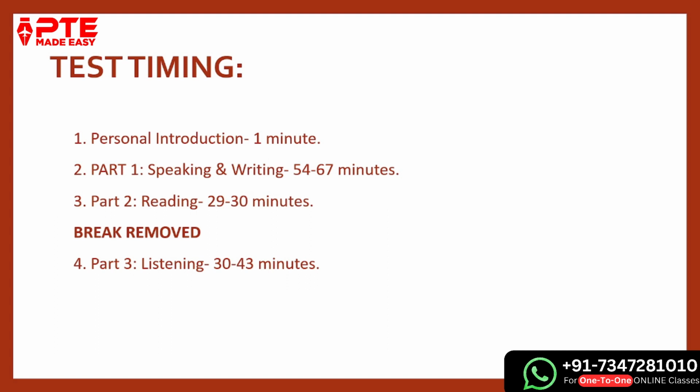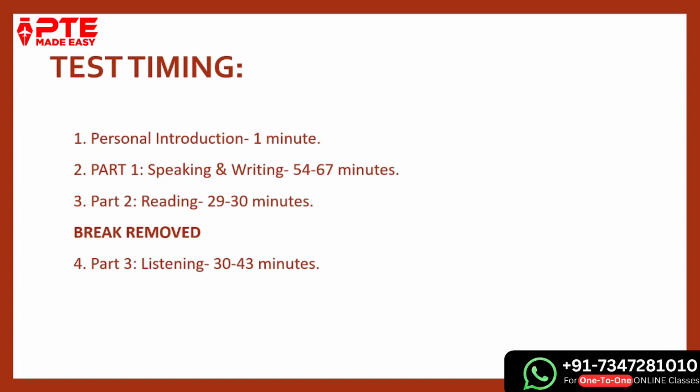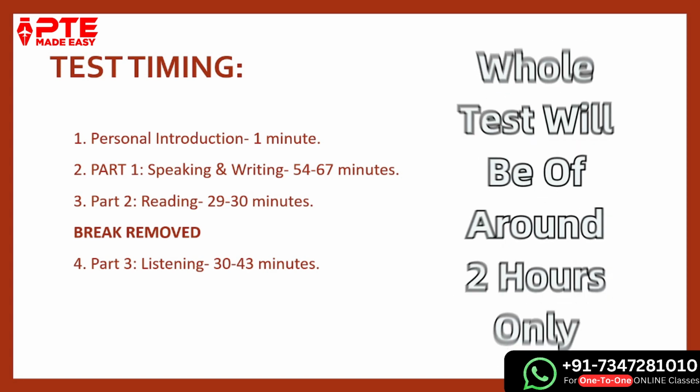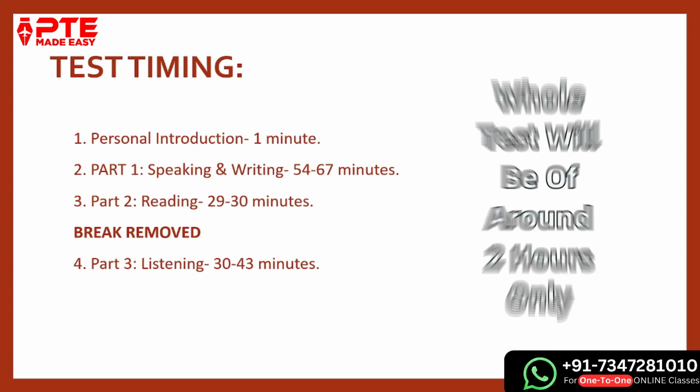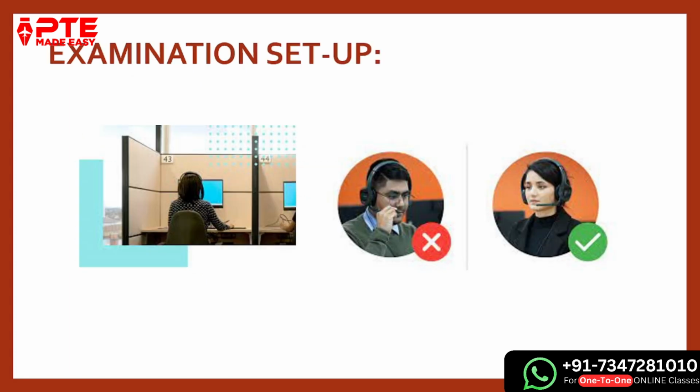Coming to part 3, which is the listening module. This is the module in which you have a total of 8 tasks, and it is going to take somewhere between 30 and 43 minutes. So if you calculate the total, the whole test will be of around 2 hours only. This is good news, as you can easily accomplish all the tasks and it is not going to take a lot of your time. Now, we are going to focus on every single task of every module one by one. Let's start with the personal introduction.